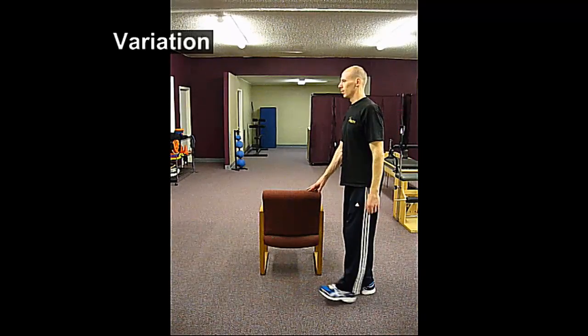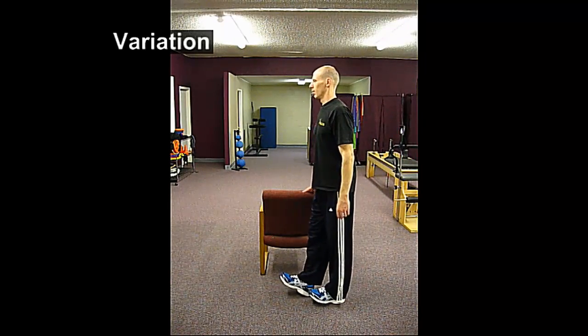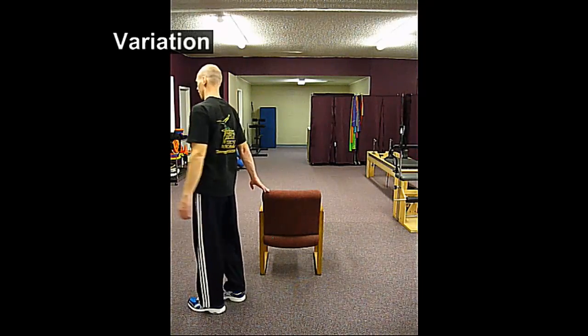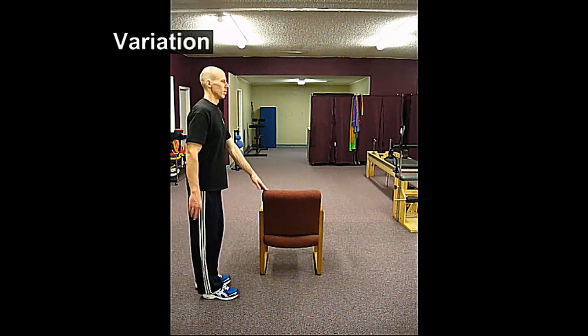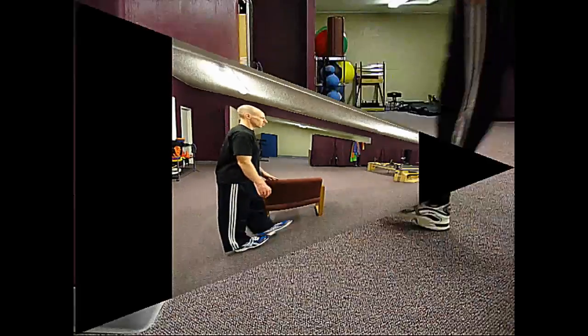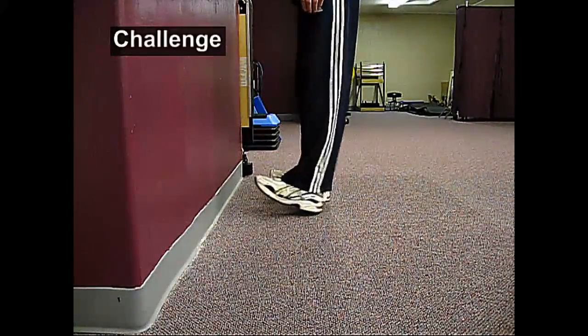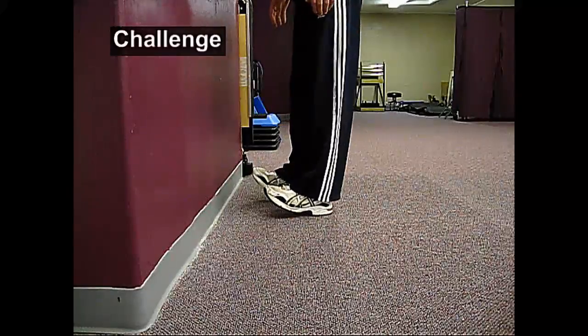If you can't stay on your heels or you need extra support, make sure to try heel walking next to a countertop or a chair and keep it close by as you improve. For a variation and a challenge, try staying on your heels and holding in one place for as long as possible.